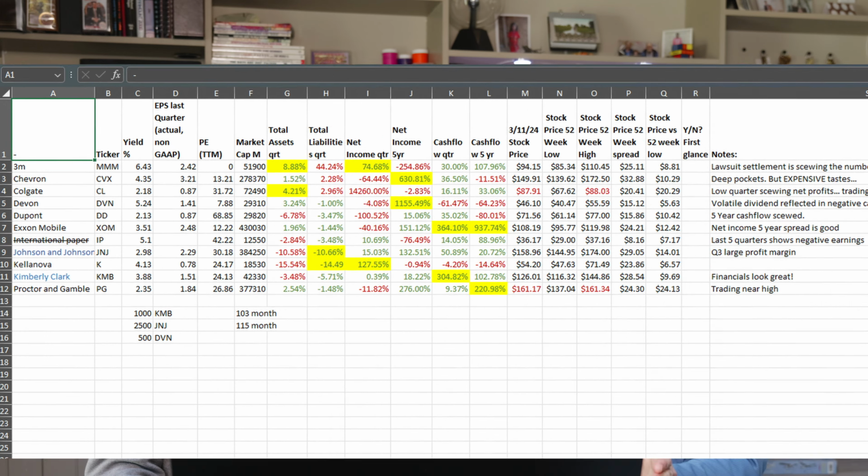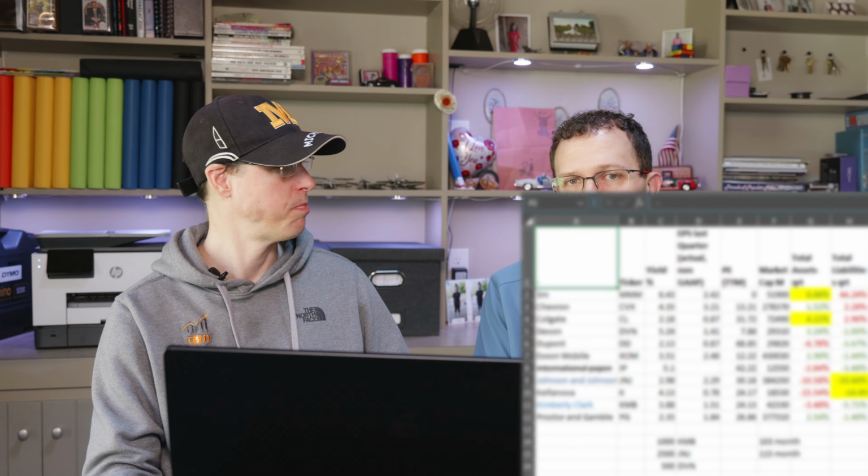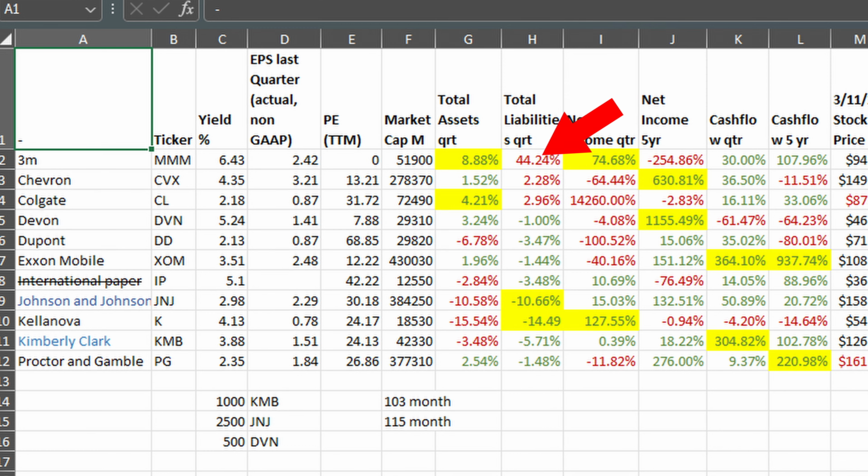So first on our list is 3M. This is a company we have in the portfolio, and this company had just recently settled a lawsuit against the United States military for their masks. And we had them at the time because they look good. We still have that company. We're not selling it, but we're not very optimistic about it. Why? Well, look at their liabilities.